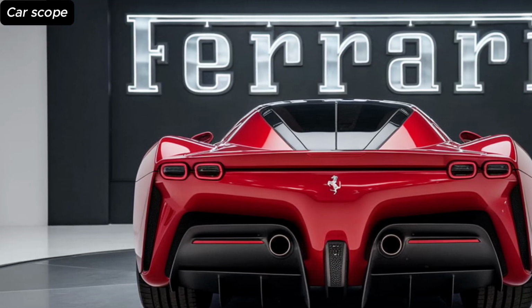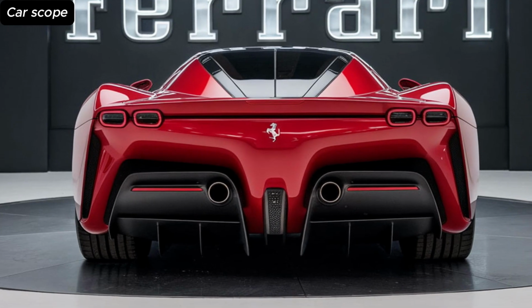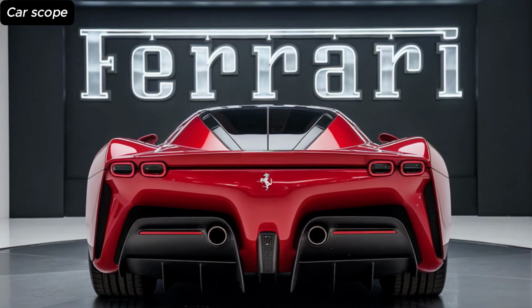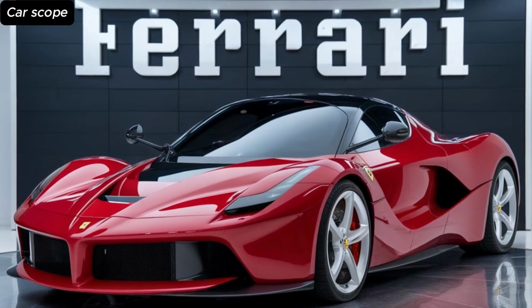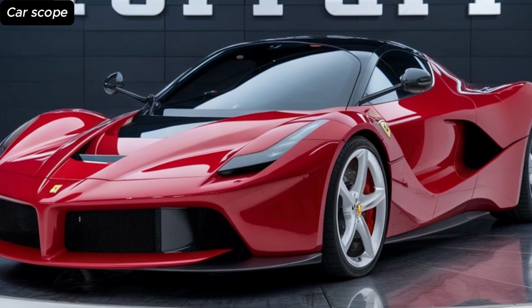Braking performance is equally formidable thanks to the latest generation of carbon ceramic brakes that deliver immense stopping power and heat resistance. The brake pedal modulation is finely tuned, allowing for perfect control even during aggressive driving. The aerodynamics work in harmony with the braking system to stabilize the car at high speeds, and the active elements at the front and rear adapt dynamically to maximize grip and stability.